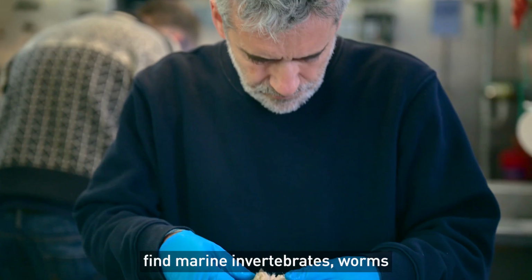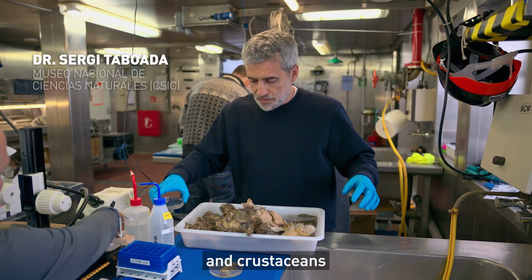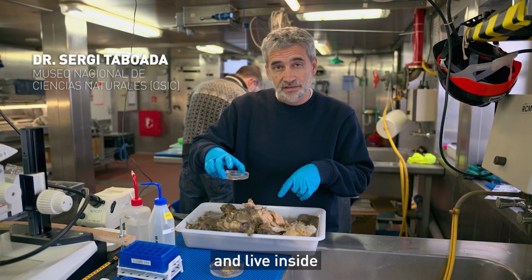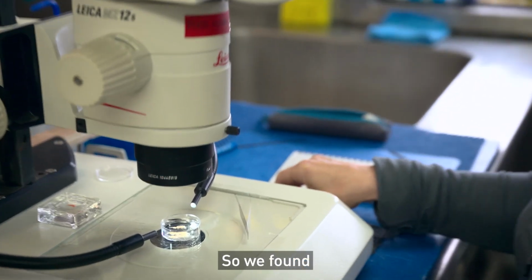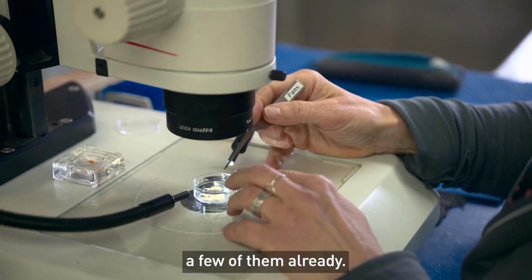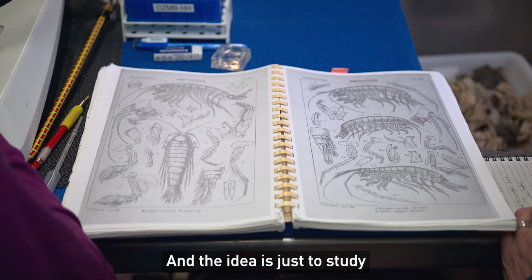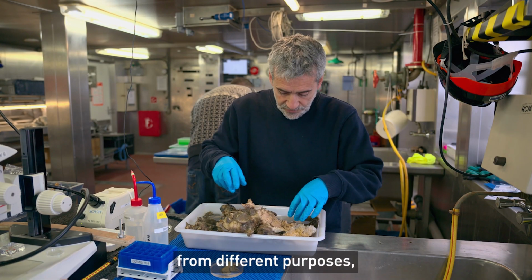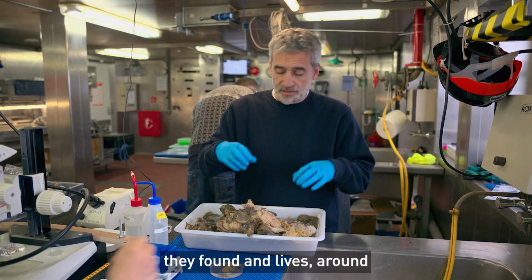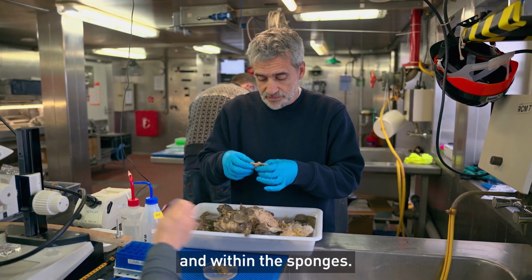So I'm trying to find marine invertebrates, worms, and crustaceans that live inside in a symbiotic way with the sponges. So we found a few of them already. And the idea is just to study not just the sponges that we are studying here for different purposes, but also the fauna that lives around and within the sponges.